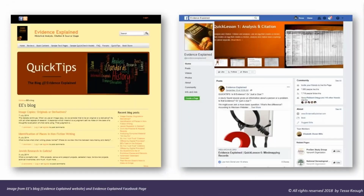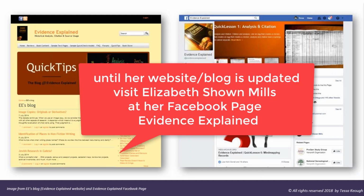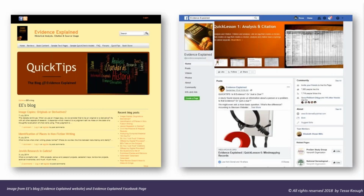And for those of you who can't get enough of citations and Elizabeth Shown Mills, her website and blog continue the lessons of Evidence Explained. This is one of the most helpful and thoughtful blogs out there. It's a constant source of education on sources and citations. However, it's undergoing an update, so until it returns, you're not going to see what you see on the left-hand side because the blog is currently under reconstruction, and you're going to be directed to the Evidence Explained Facebook page. Now, I've noticed that the community and Elizabeth are very quick to respond to questions that are posted at that Facebook page.